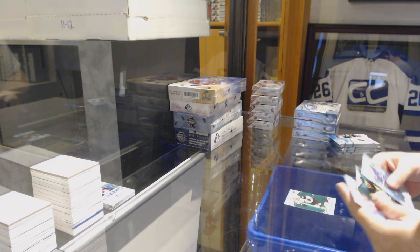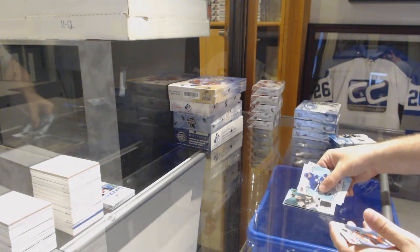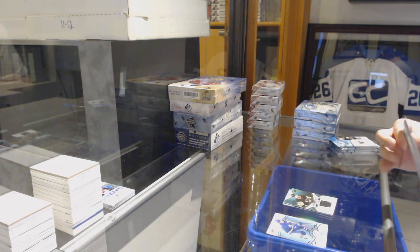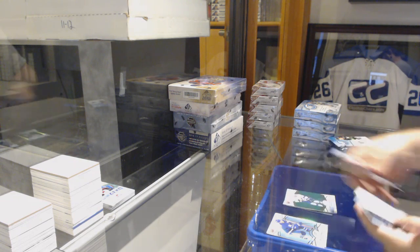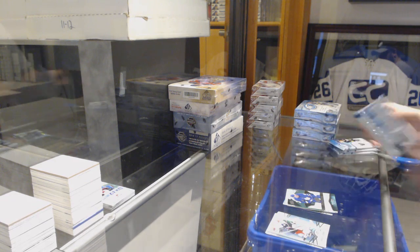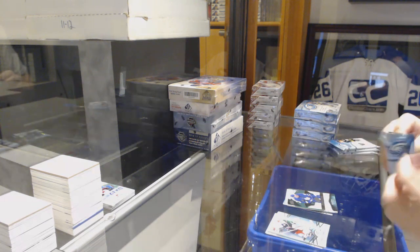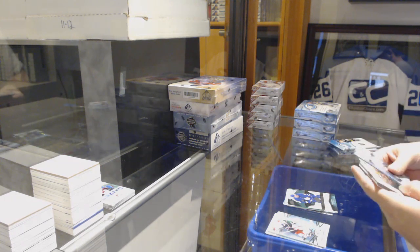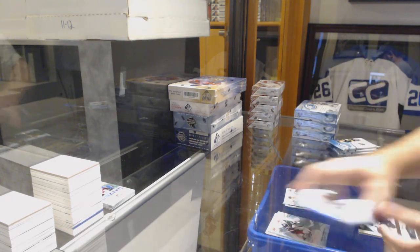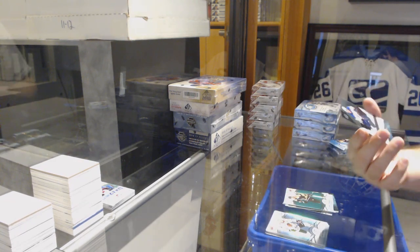We've got a green of Oliver Ekman-Larsson for the Coyotes and a Zach Aston-Reese for the Pittsburgh Penguins Ice Premier's jersey. Tampa Bay Lightning Hedman green, $9.99 for the Maple Leafs Par Lindholm. Brad Marchand green for the Boston Bruins and a $2.49 rookie for the St.